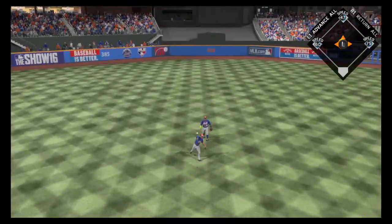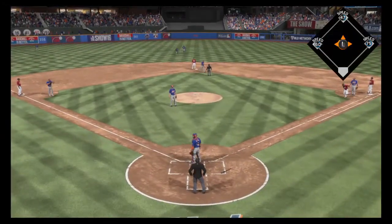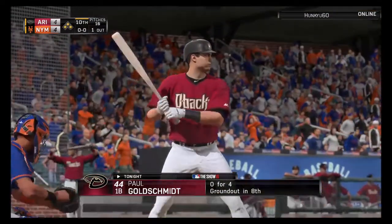Marte retreats to the outfield grass, and he has it for out number one. But he's going to think twice here and put the brakes on, so this game will remain tied at least another batter.